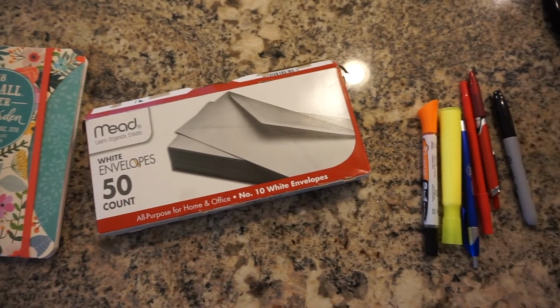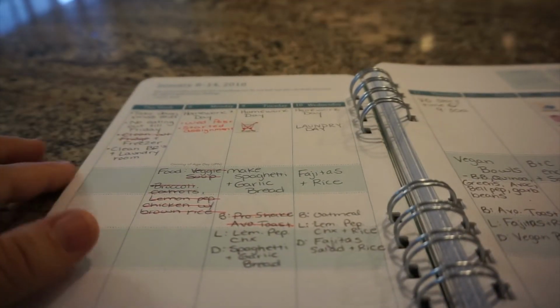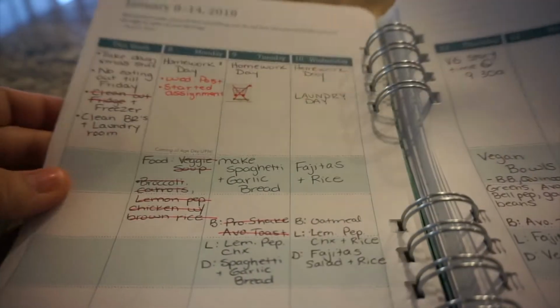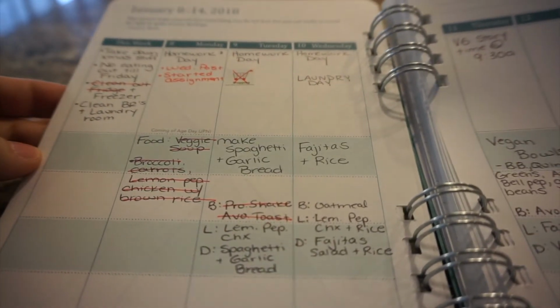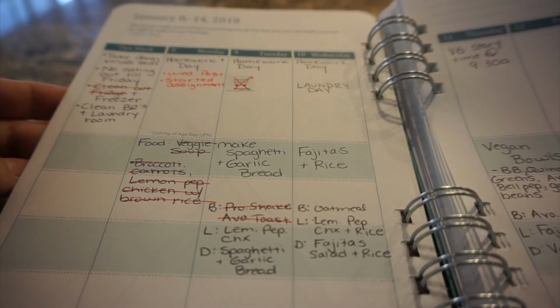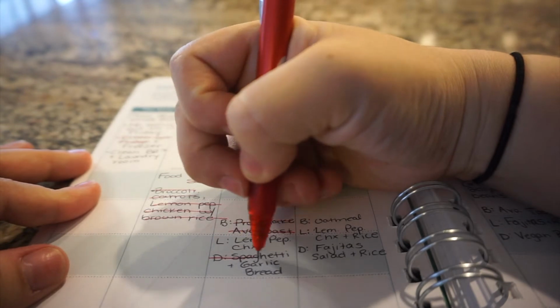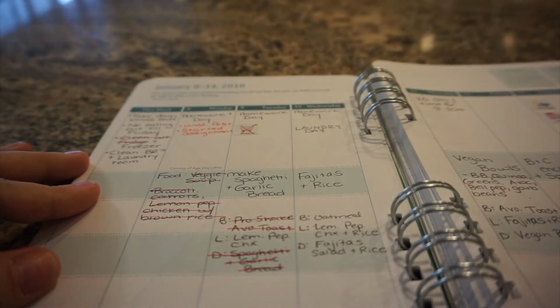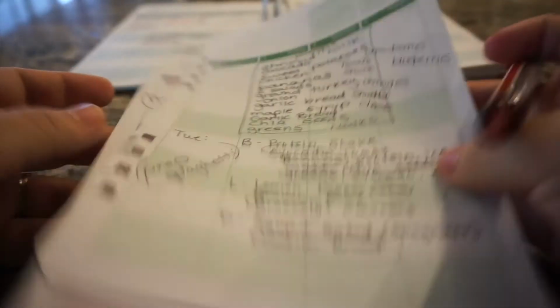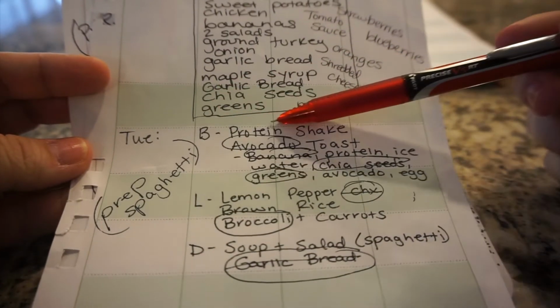So now, moving on to my planner and envelope little system. What I started doing recently is what I used to do last year, but I got lazy and just stopped doing it. But I basically plan out what we're gonna eat for breakfast, lunch, and dinner. Breakfast is really easy just because we have the same 3 things usually. So as long as I know I have those ingredients, I'm fine. But it's usually lunch and dinner that I have to make sure we have enough food.